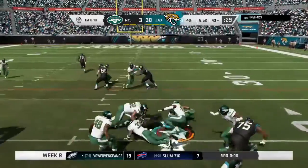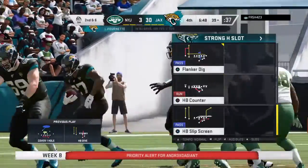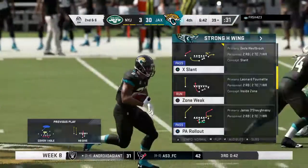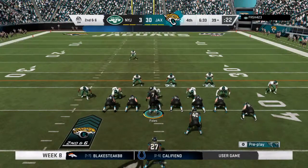They'll run with Fournette. Pro Bowler C.J. Mosley, the Ravens' leading tackler last year, up to make the stop. Bottom line, they want to keep this clock rolling, so they'll take that one right there. They just want to keep falling forward, and they won't put the onus on the big fellas up front in order to bring this one home.